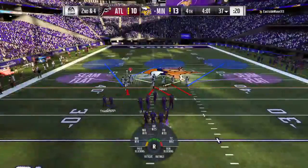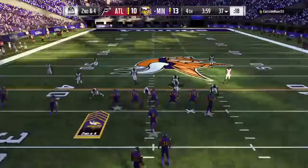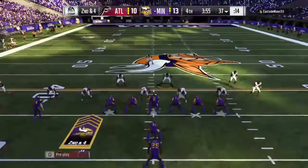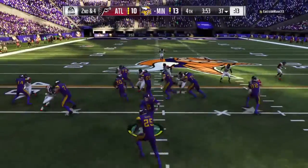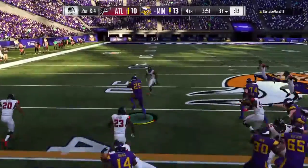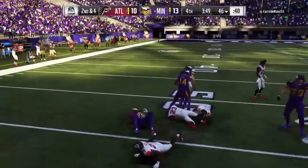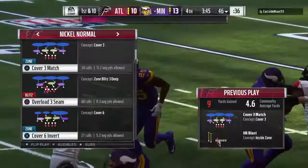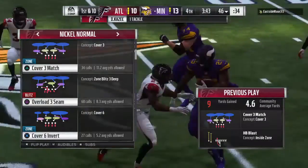Here we go. Bring the energy. Here we go. Again, it's Murray. And he'll be taken down at the 46-yard line. They get 9 out of that one, and as a result, the drive continues.